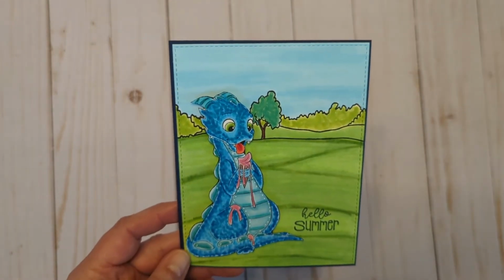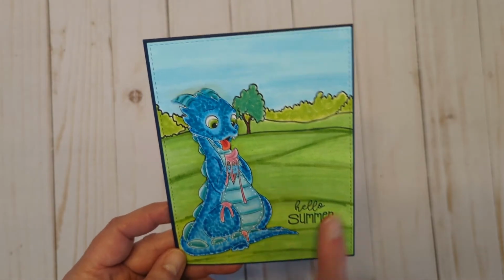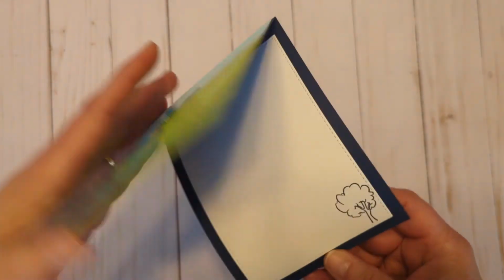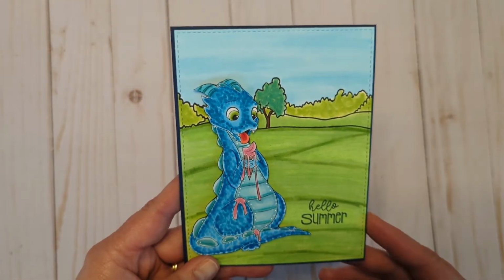I believe it was the Horizon Lines spring set, and then I did my own design for the hills and meadows there. Hello Summer, and I put a little tree on the inside there. So he was super fun, and I was so honored to be a guest designer for them.